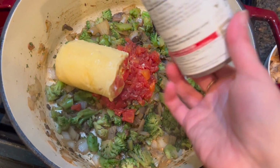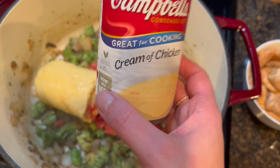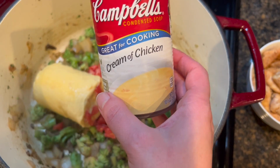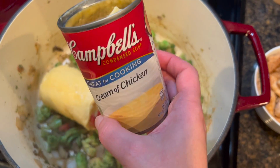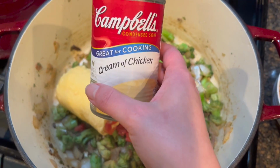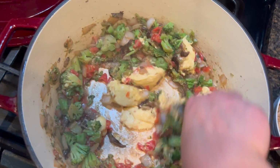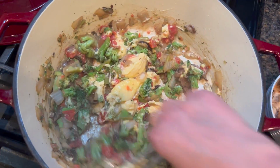The whole purpose of this challenge is to get rid of the things that we have sitting in the pantry or the fridge or the freezer that we never use. And this is one of those things. I had this from the holidays. In fact, I have a couple more of these and I never use them because I prefer to make my own fresh. Give it a stir, mix it together really well, and then go ahead and add your cheese.